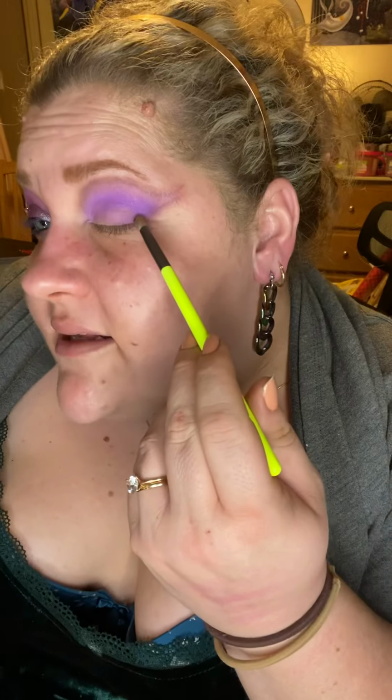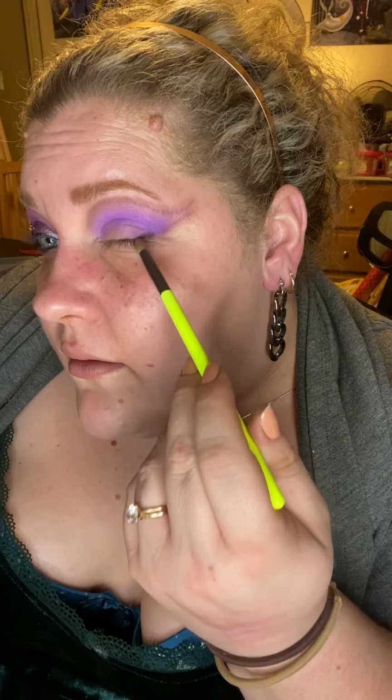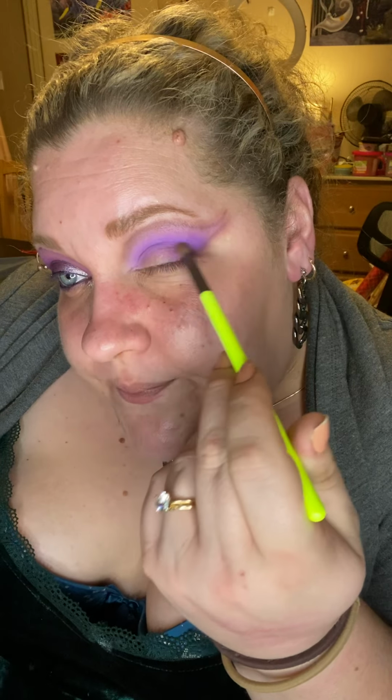And because I just dropped my pencil, now I have to find a new one. Thank the Lord I have multiples. So this is, again, the Dew Color 12. I'm just going to lightly, these are pigmented, guys. So I'm just going to very lightly dip into here and start packing this on my outer corner, my outer V.